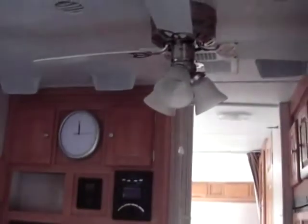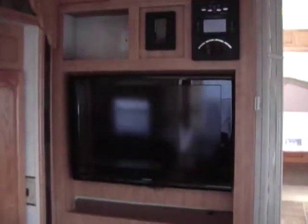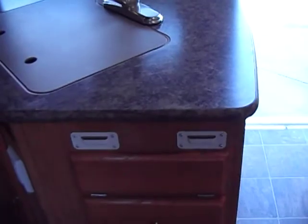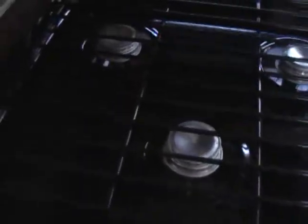You have a ceiling fan, stereo with XM docking station, large flat screen TV. There's your front channel surround sounds. Your ceiling fan. Large kitchen. It does have a counter extension that hooks on there. Lots of drawers. As you saw in the picture, all appliances are extremely, extremely clean.